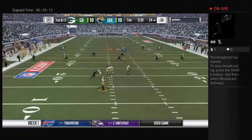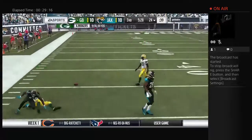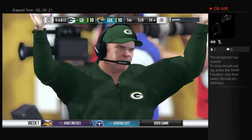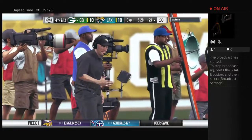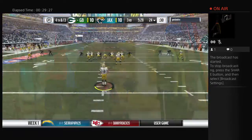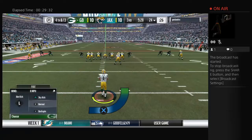On 3rd and long, it's Rodgers. And that one goes incomplete on the drop. That's one he definitely normally catches. 4th down. We know it's not an easy job to go out and catch passes when people are trying to tackle you and knock the ball away. But the bottom line is, that's a pass he's got to have and a pass he should have caught.